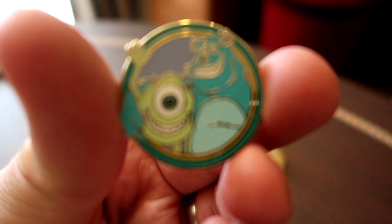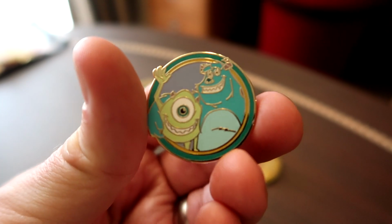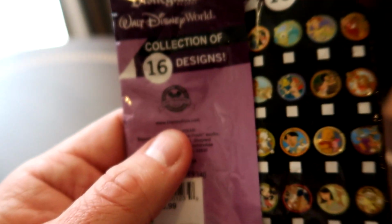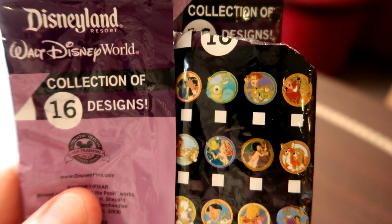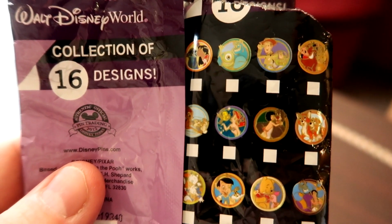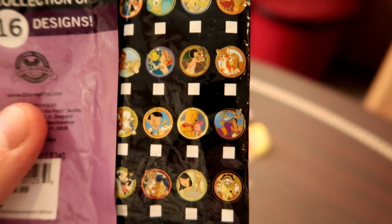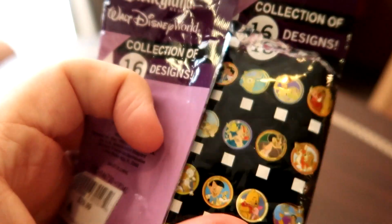I like that one. I like Mike and Sully. So I didn't get the other one that I wanted. I was looking for Lilo and Stitch, and The Little Mermaid, because I'm not 100% if I've got it. Aladdin and the Genie. And Huey, Dewey, and Louie. It's under the fold there.